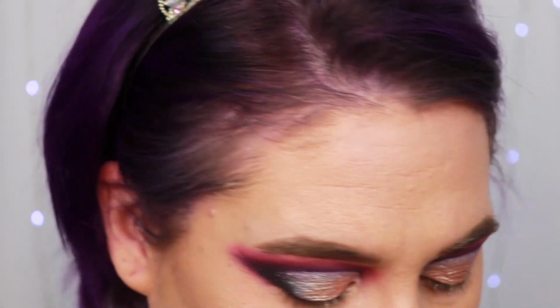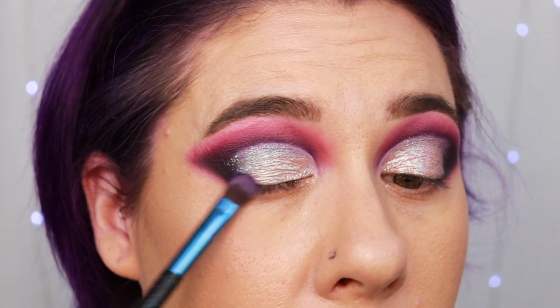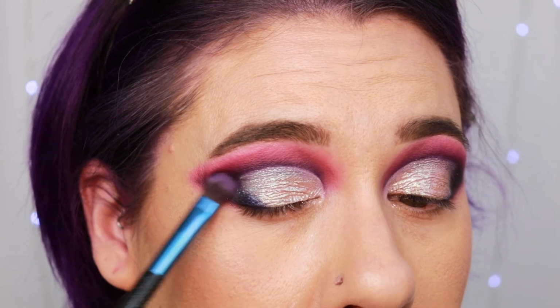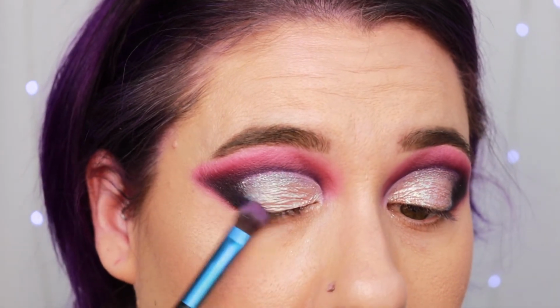Okay, I'm going to go back in with Tanzanite, which is that purple shade, and I'm just going to blend that right over the edge where those shadows meet.